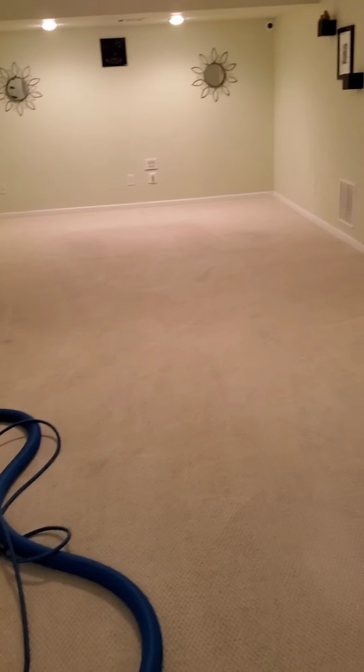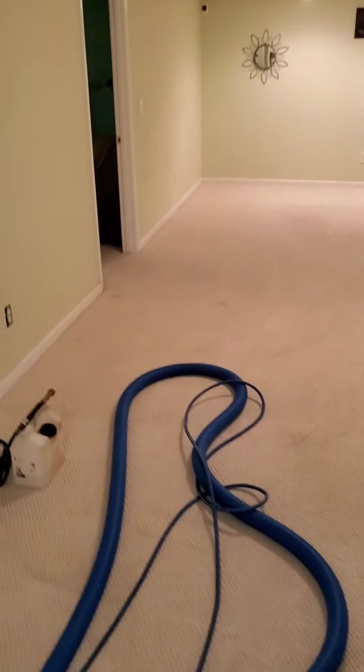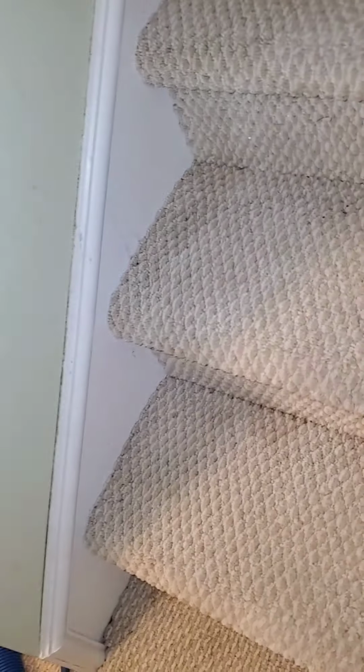All right, YouTube, the moment you've been waiting for, the final finale. We did an awesome job with this carpet. Knocked it out. Customer just came down and looked at it and was just wowed by the end results here. So just wanted to get on here and show you myself. The final analysis is that it is clean, true clean.